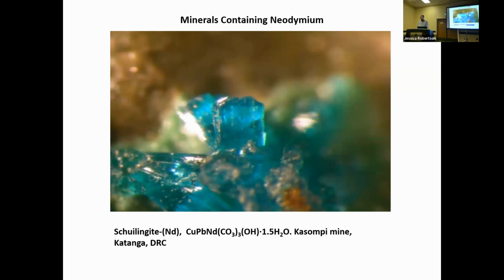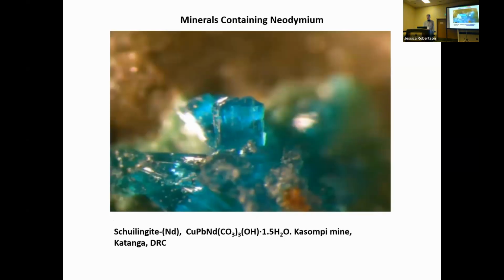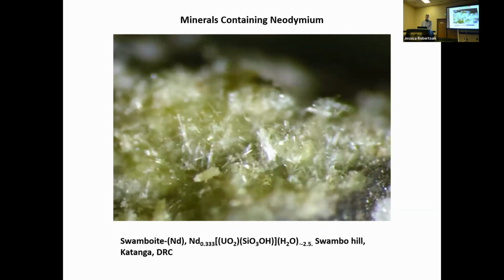This mine actually is not a mine. It was just a prospect. It's about 30 miles southwest of Shinkolobwe. And so never actually mined, but the prospect producing beautiful Schuilingite-Nd. And it seems to me like there was also, let me go back, there's also Gysinite-Nd at the San Duchessa mine. Swambоite-Nd from Swambo Hill, Katanga. I don't have much to say about Swambo Hill. Once again, just a small area prospected for uranium.